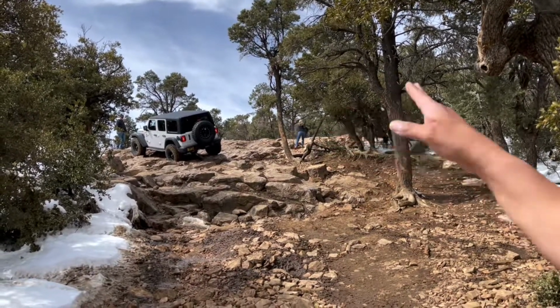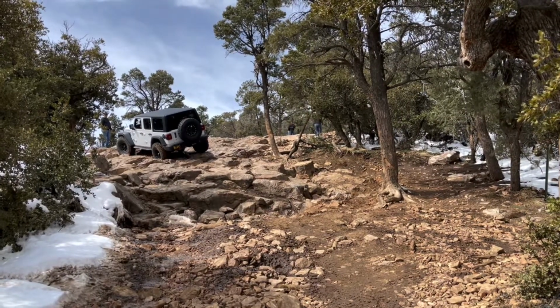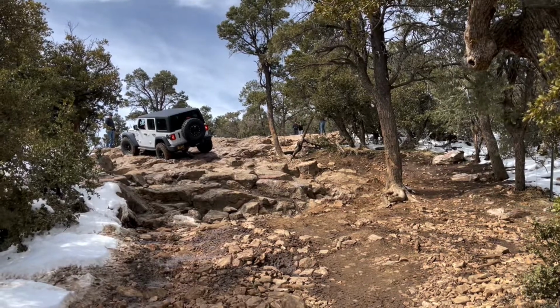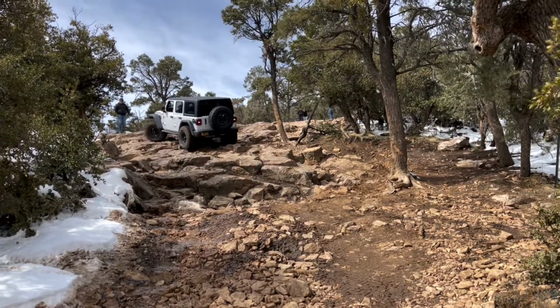Oh, shit. Yeah, he slipped. If you get past here, everything else.